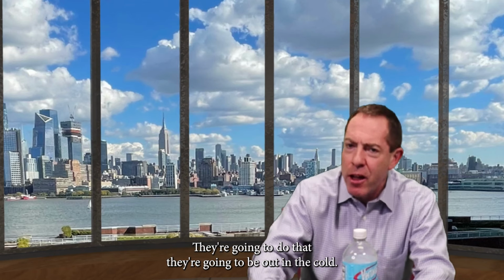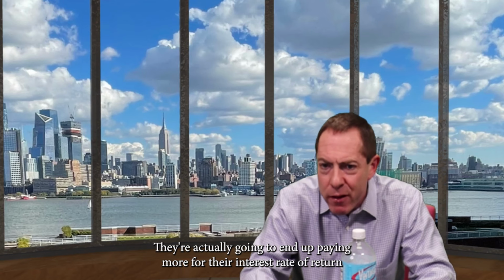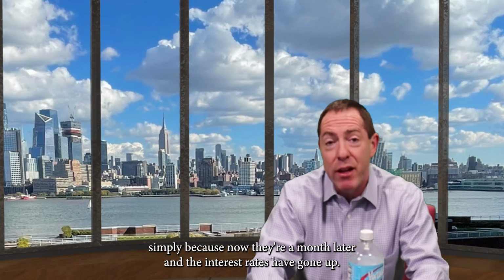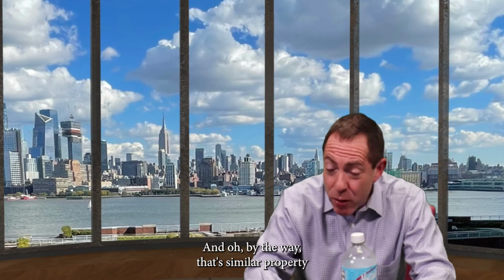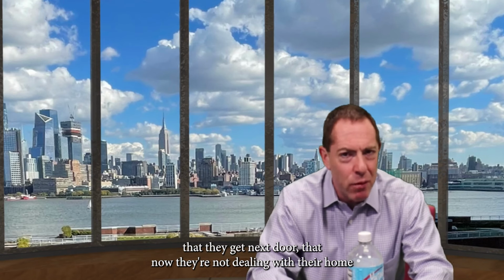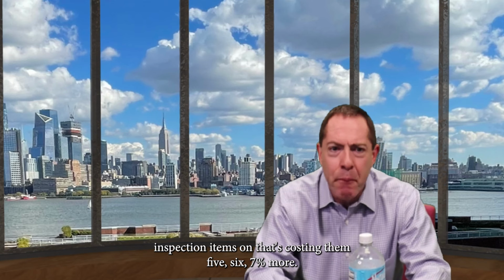And guess what they're going to do then? They're going to be out in the cold. They're actually going to end up paying more for their interest rate on their loan, simply because now they're a month later and the interest rates have gone up. So it's costing them thousands and thousands. And by the way, that similar property that they get next door, that now they're not dealing with their home inspection items on, that's costing them 5, 6, 7% more.